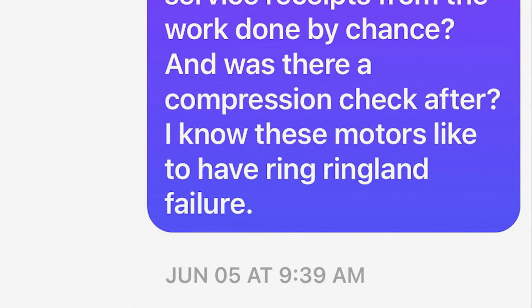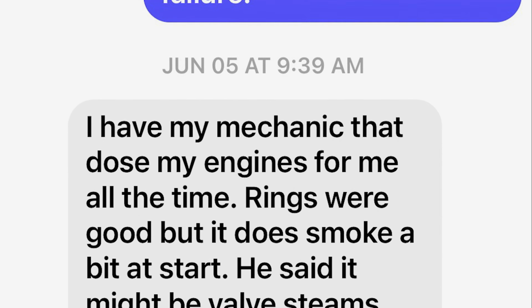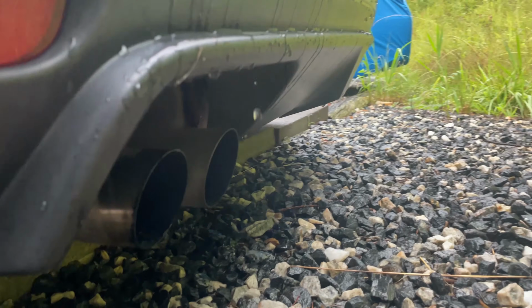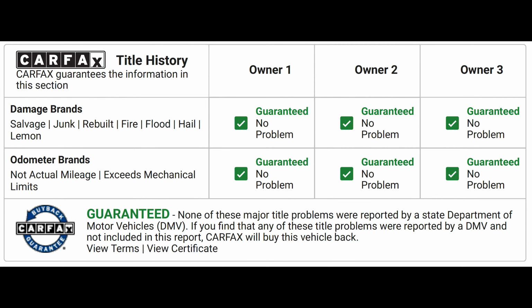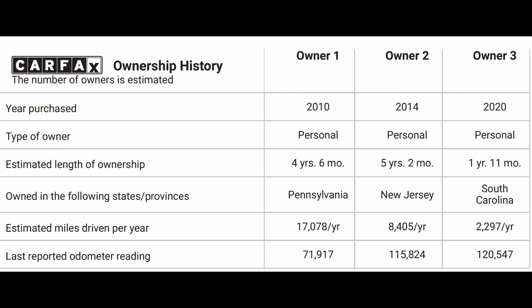The dealer said he has a mechanic that works on all of his cars, and the mechanic said the compression was within spec in all cylinders, but it smoked at startup, possibly from a bad turbo or bad valve stem seals, and it needed a tune. I ran a Carfax, and it came back with a clean title and 32 service records. So I decided to take a half day off and headed down south with $12,000 cash in hand to take a look at the car.